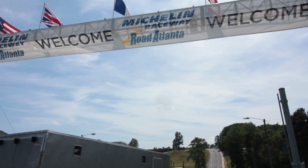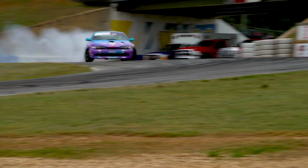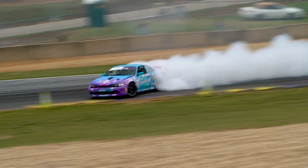When we arrived at Road Atlanta, I knew that we at least had a working power steering pump. We had thrown the car around at OSW just a little bit to make sure it was working before loading the car and heading to Atlanta. Our first practice session didn't go too bad. My first run was probably one of my best runs of the weekend. We only got two runs in that first practice session.